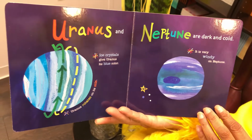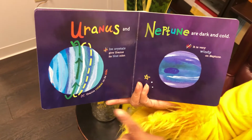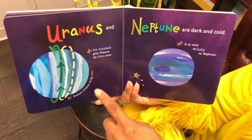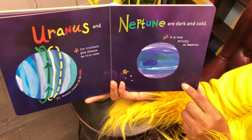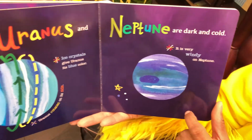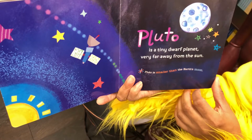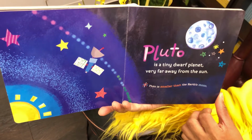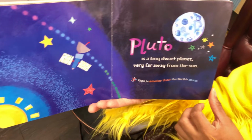Uranus and Neptune are dark and cold. Ice crystals give Uranus their blue color. And also, Uranus rotates on its side. It's very windy in Neptune. Pluto is the tiniest rough planet, very far, far from the sun. Pluto is smaller than the Earth's moon.